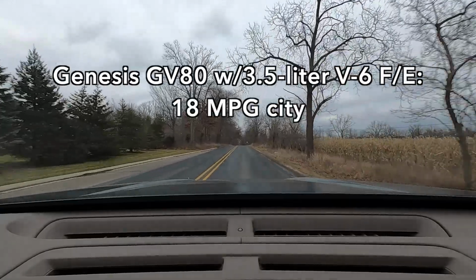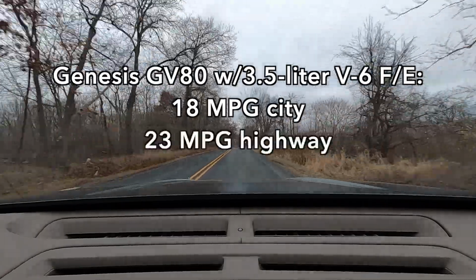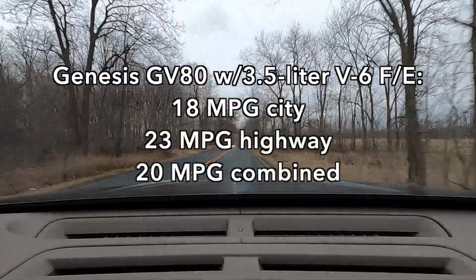Considering all the performance of this engine and the pretty heavy weight that it has to carry around, it's probably not a huge surprise that fuel economy is only so-so. Not to mention those 22-inch wheels, by the way. You get 18 miles to the gallon in the city, 23 miles to the gallon on the highway, 20 combined. Those are really, you can't say much better than so-so numbers.